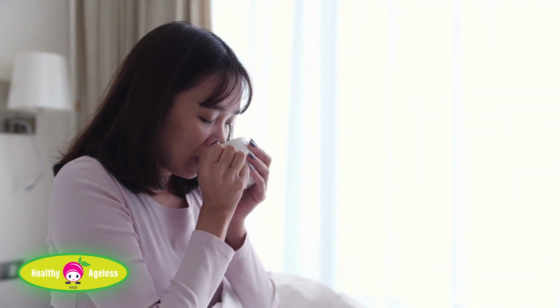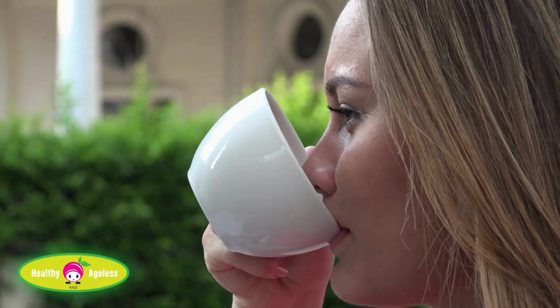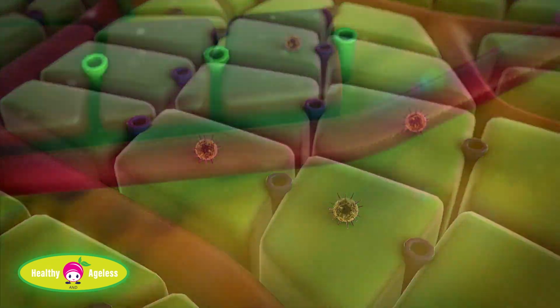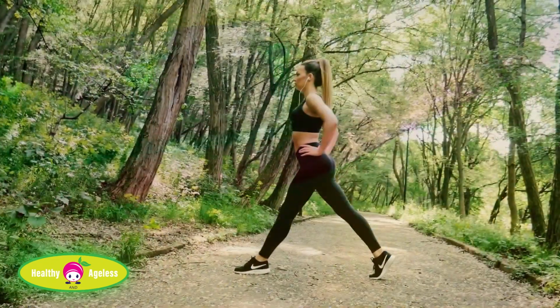Drink coffee. Coffee has been shown to lower the risk of liver diseases such as cirrhosis and liver cancer. It works by preventing the accumulation of fat and collagen, 2 factors in liver disease.